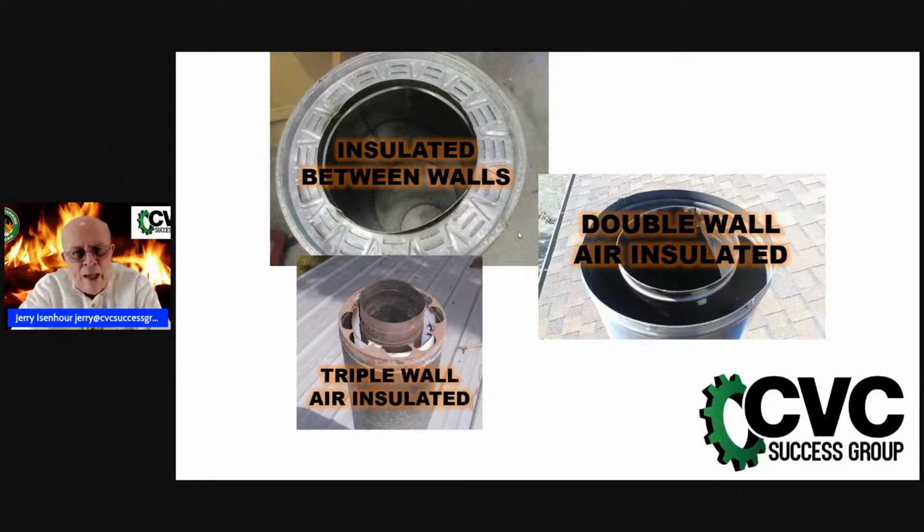But this is showing you how the fireplace industry has changed dramatically since 1952. You're looking at 3 different types of chimney systems on the screen right now. One is a triple wall air insulated chimney. This could be 2 different types. It could be the thermosiphon like I showed you a while ago. You also have other chimneys that just have a dead airspace that the air doesn't move between. But this is an air insulated chimney.